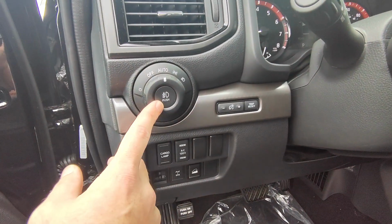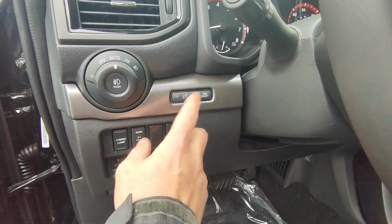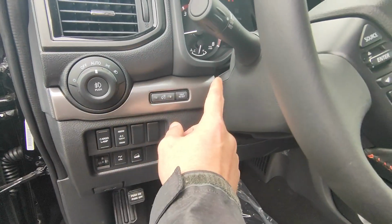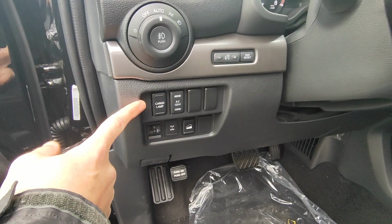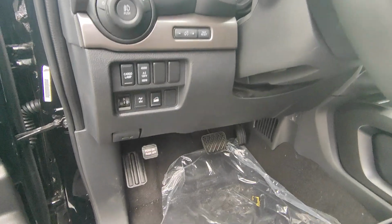Over here you have your fog lights, an automatic setting, off, and then you can manually turn on your lights the other ways. Here you do have a brightness and a dim for your dash, and then a trip reset. This is where you can turn on that light that's in the back. Here you can turn on the household outlets in the back.